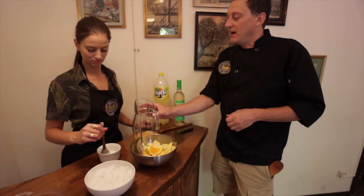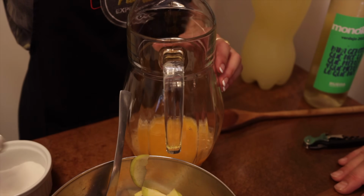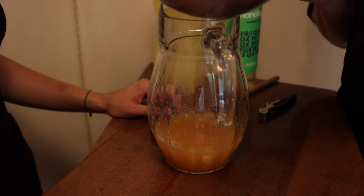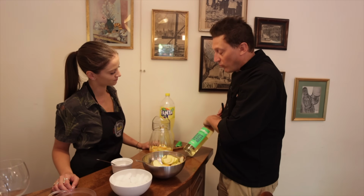So go ahead and choose the amount of sugar you want to put in there. Does that look about good? That looks fine. Voila. First, we're just going to make sure to get all of that liquor in there. And then once we get all the liquor in there, we'll go ahead and put a few pieces of fruit into there as well.